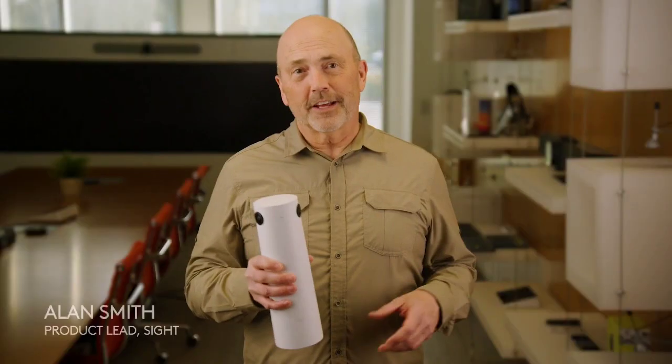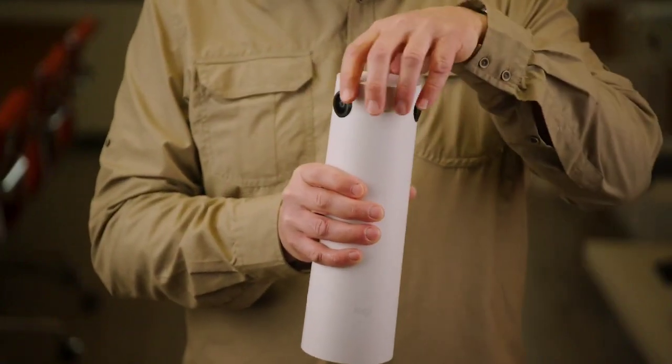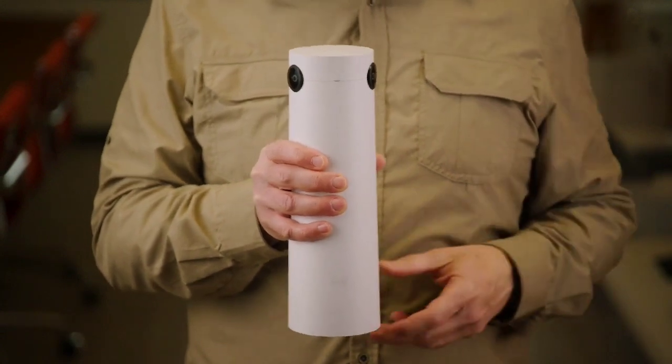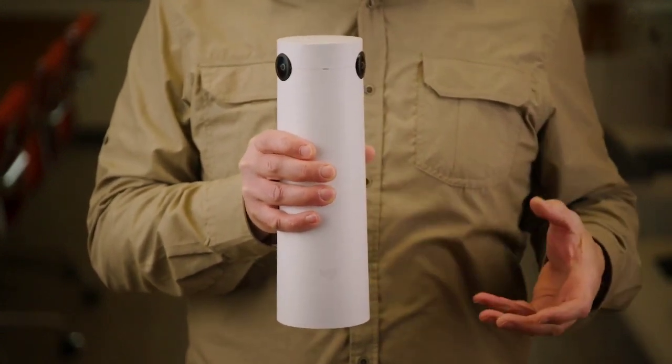SIGHT is packed with advanced technology to facilitate the front and center experience. SIGHT has two 4K cameras that create an all-around view of the action, but leave out the displays at the front of the room because you don't want those framed.